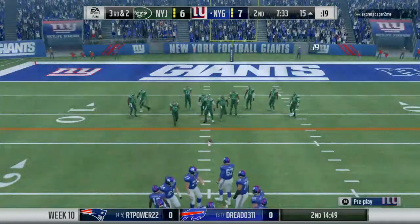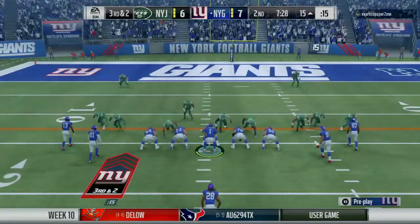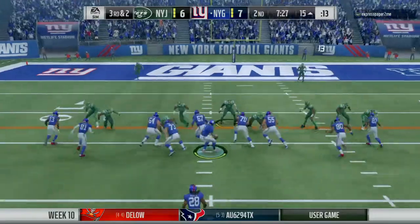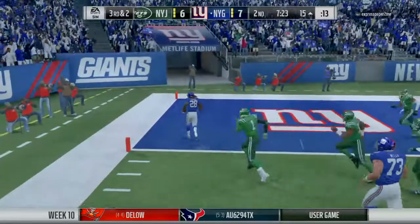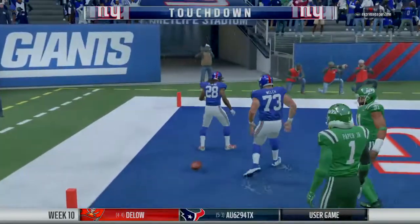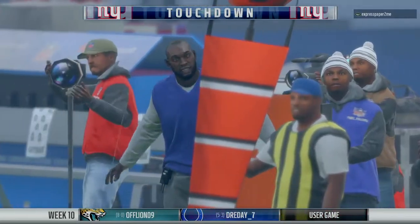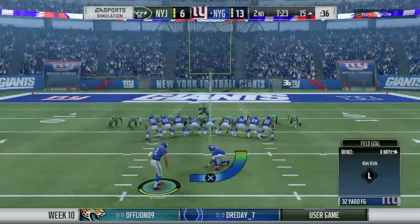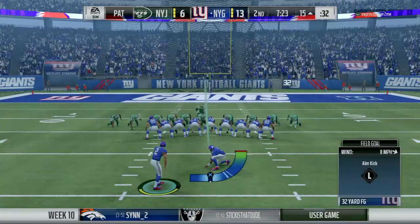The Giants on 3rd down. A perfect 3 for 3 as they look to keep that streak going. Here it's 3rd and 2. And they'll toss it out to Perkins. And he will take it on in for a Giant touchdown. Paul Perkins, his 2nd touchdown on the season. And the Giants add on to their lead.